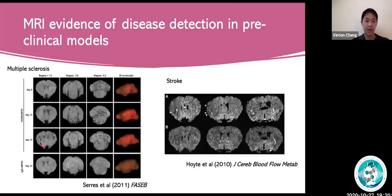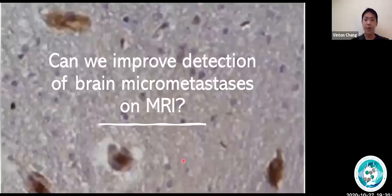And what you can see here is that on these T2 star imaging, we can see these dark lines, which highlight areas of inflammation. And similarly, in a rat stroke model, we can show a similar effect. And so one of the questions we wanted to ask is, well, can we improve the detection of brain tumors, brain metastases, specifically when they're very tiny, using preclinical MRI?